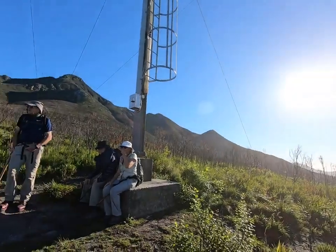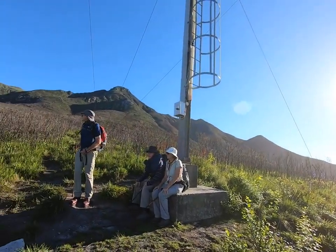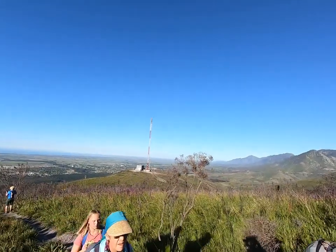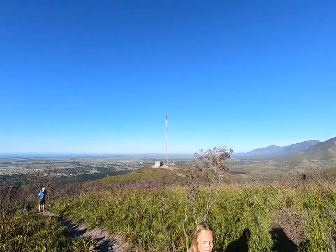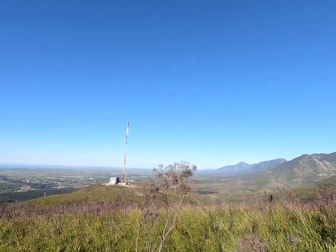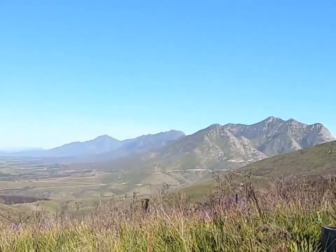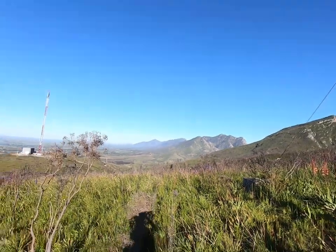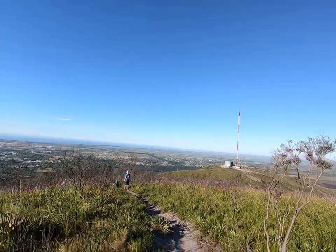Now it's a running track, I think, or a cycling track, or something. There's nice seating here this way. There's a Centec tower behind us to the southwest. And there's the Outeniqua Pass in the distance. Don't know if you can see it on the video. You want to sit down?